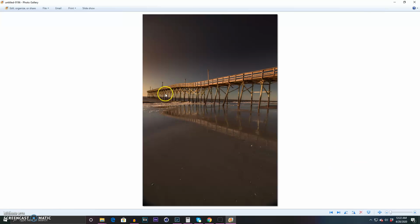Okay, so this was taken at low tide. So what happens is during high tide, the water comes way up here. I mean, you can see it's all wet, right? And then when it's low, the beach is still wet in the area where the waves used to crash, but now the waves are only crashing here. So if you're photographing a fishing pier like we're doing here, you get this nice reflection going on. So that's the advantage of low tide.